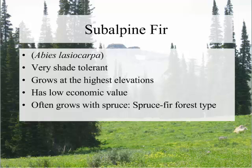It tends to grow at our highest elevations, up near tree line. It's often called balsam by locals. It has very low economic value, not very good for making logs or firewood. There's some value in making mine props and such from it. And it often grows with spruce in the spruce-fir forest type.